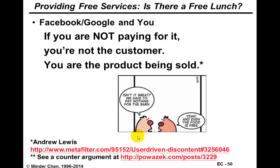So this cartoon came from this posting here, and follow some of the discussion listed on this link, and I think you will find it very interesting.